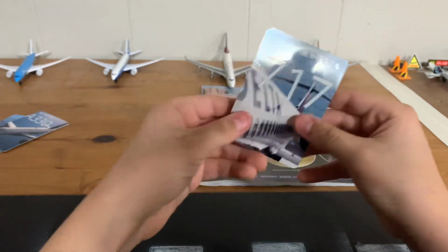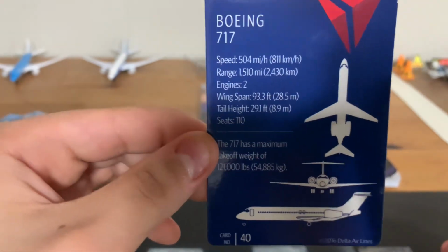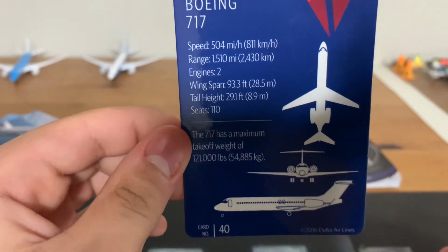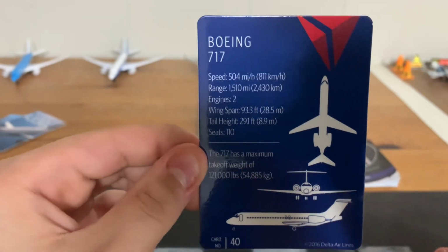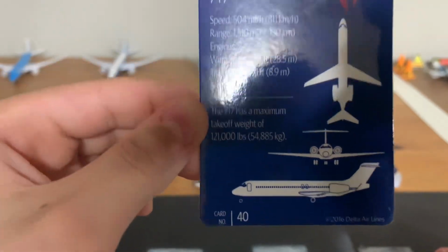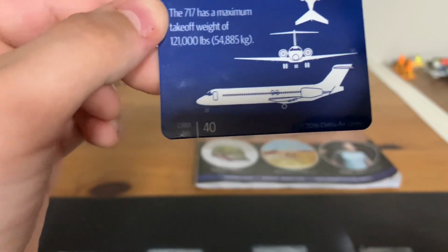So, on to the last Delta card, we have the Delta 717. So, let's look at the specifications. So, Boeing 717, speed is 504 miles per hour, 811 kilometers per hour. Range is 1,510 miles, 2,430 kilometers. Engines are 2. Wingspan is 93.3 feet, 28.5 meters. Tail height is 29.1 feet, 8.9 meters. And seats is 110. And this description says, the 717 has a maximum takeoff weight of 121,000 pounds, 54,885 kilograms. And this is card number 40. And these Delta cards are from 2016.